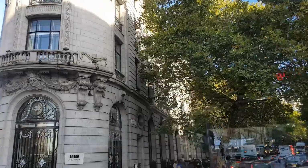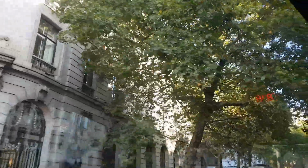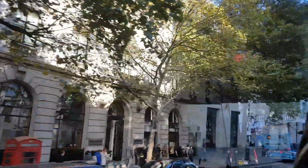Playing there since 1999, so 18 years it's been on. You like a good sing-song? Have a look on your left. There's the Novello Theatre, just on the corner with Mamma Mia.